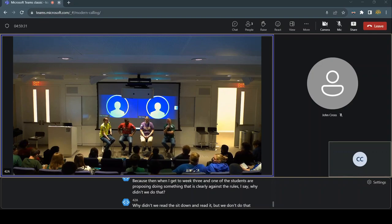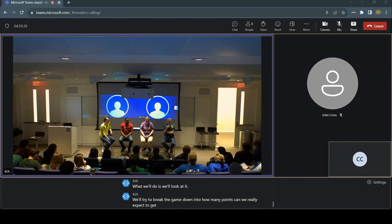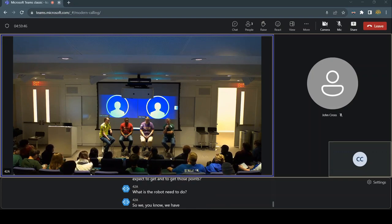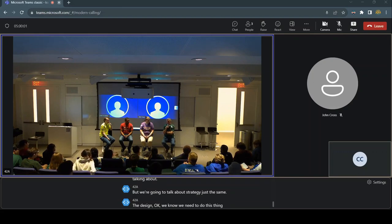What we'll do is look at it. We'll try to break the game down into how many points we can really expect to get, and to get those points, what does the robot need to do? There's kind of two parts to it. There's the strategy, what should we do? And then there's the design, which is really what we're supposed to be talking about, but we're going to talk about strategy just the same. The design: okay, we know we need to do this thing. How are we going to do it?